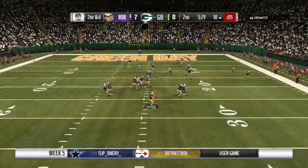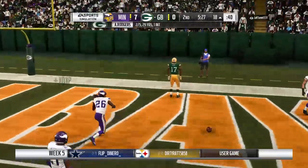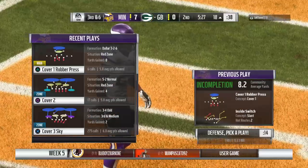Rodgers to throw on 2nd down. And he can't hang on. That's definitely going to be one he wishes he had back. Incomplete in the end zone.